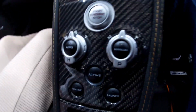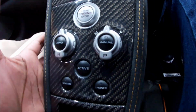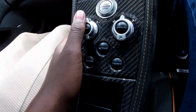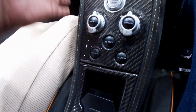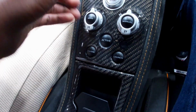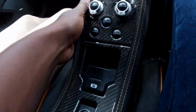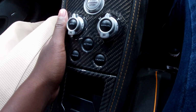So if you want to put the car into track mode or anything, that's for putting the gearbox into manual mode. So first you actually have to press active. Sadly I don't have the key on me right now, but you first press active, and these highlight in orange or red or blue, whatever color it comes in. Then you can decide how you want your powertrain to be and how you want your gearbox to be. And then launch is obviously for launching the car.